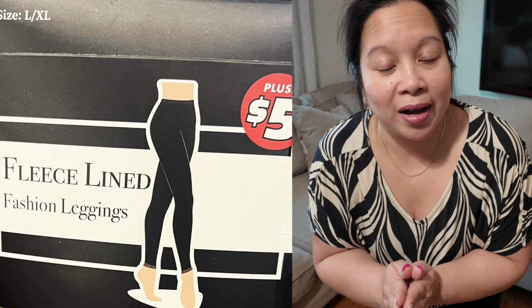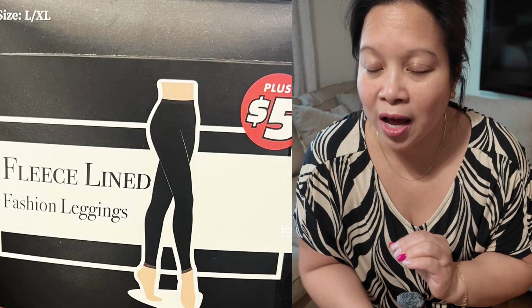Also from the Dollar Tree, I did buy some leggings. They are fleece lined. They are so comfortable. They might be a little bit longer for me, but they're one of the best ways to travel. You can also wear loose pants, not something that's going to drag on the floor because you don't want to get it dirty as you use the bathroom, but you want something to be comfortable in, something that you can wear pretty much all day.